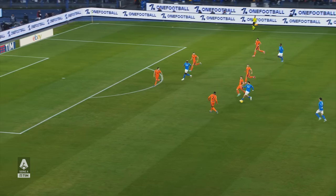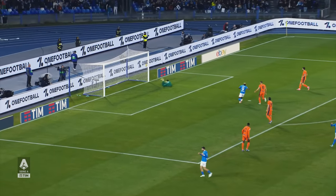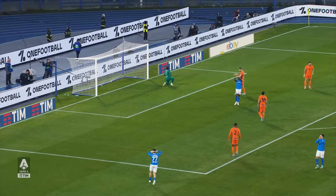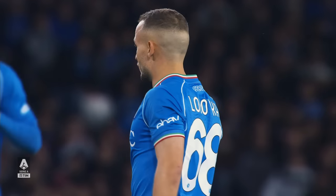Here's Kvaratskhelia receiving the ball between the lines. Elmas can shoot from there. It's a good save from Sommer, and he needed to produce it as well. Yes, that's a decent save by Sommer.